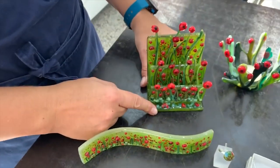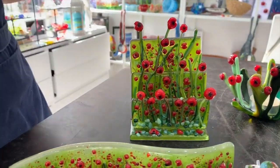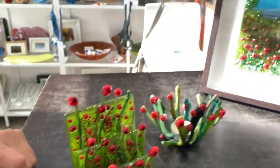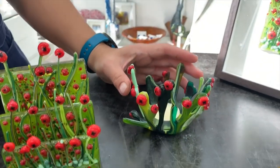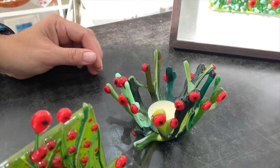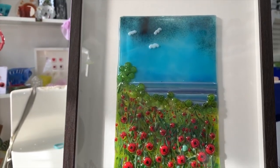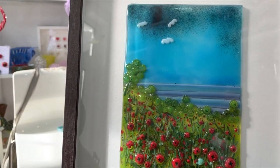This, which is a sort of poppy, I'm not really sure, it just gives a 3D effect. It's got these three areas. It could be a letter holder or just something as a remembrance of Poppy Day, the Poppy Appeal, and what our soldiers did for us. And then here we have another poppy tea light. And last but not least, we have the poppy landscape with the sea in the background, using bigger poppies at the front and smaller poppies at the back to give that feeling of perspective.